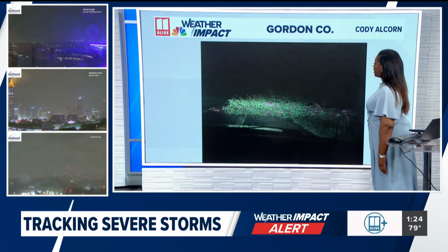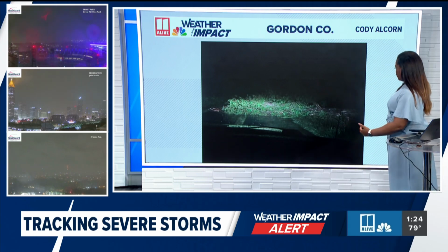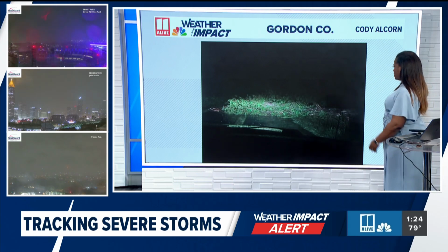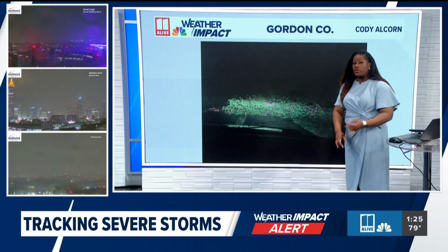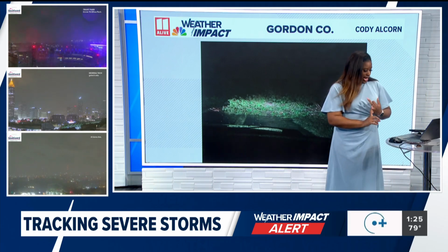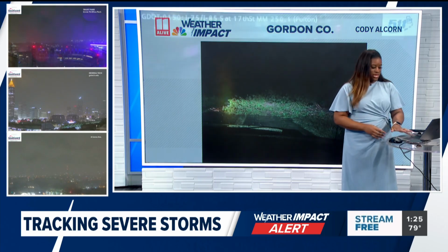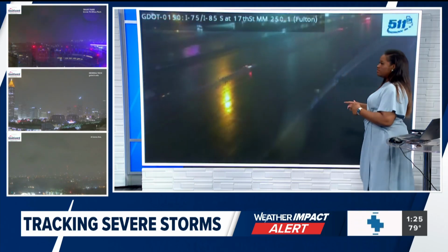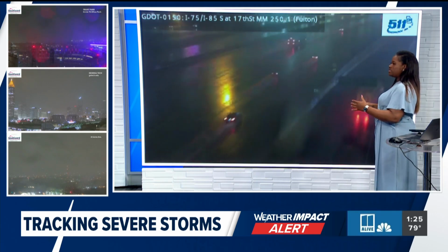This is a look into Gordon County, another tree down. Cody sent us this photo. Someone else submitted it to him, but that's a very large tree down on the road in Gordon County. So far, Gordon and Cherokee County have had pictures to go with those reports of the trees down. Also, this is a look into Fulton County. This is at 7585 at 17th Street.